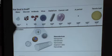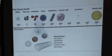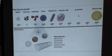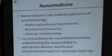What kind of applications can these materials do? Other than making these materials very small, you can actually apply them for a variety of applications, more recently potentially hazardous materials, into medicine for curing cancer and other diseases. So nanomedicine is, quote-unquote, the medical application of nanotechnology. There are at least three major applications: medical applications of nanomaterials, nanoelectronic biosensors, so you make nanomaterials that can sense molecules at a very low level, which is not possible by other ways, and then molecular nanotechnology, where you study nano organs or devices at the nano scale or molecular scale.